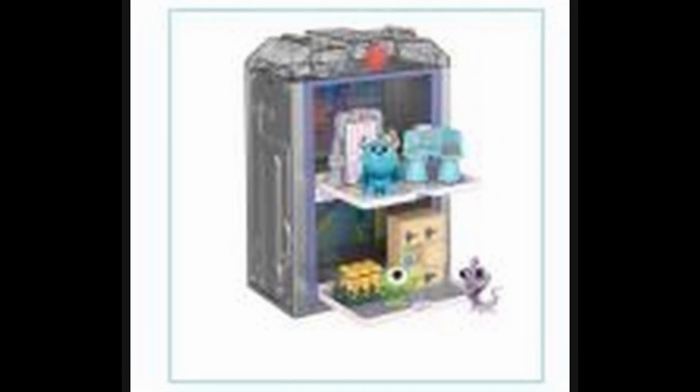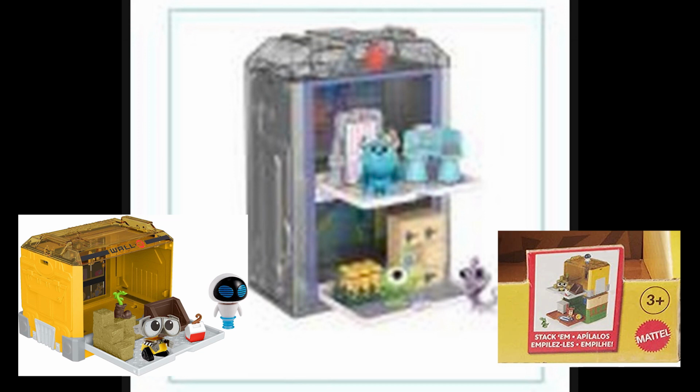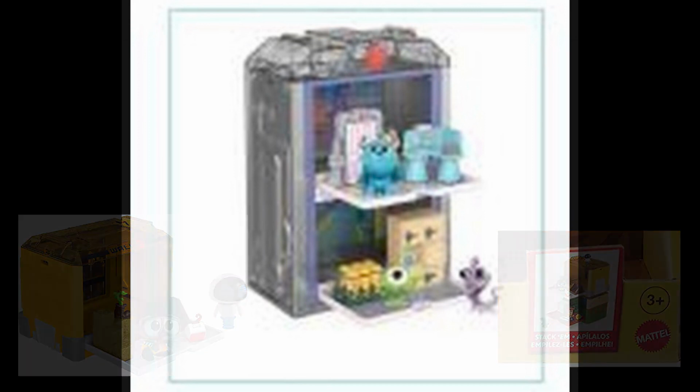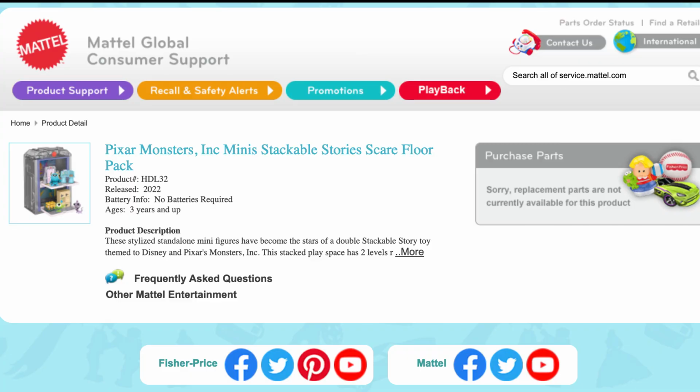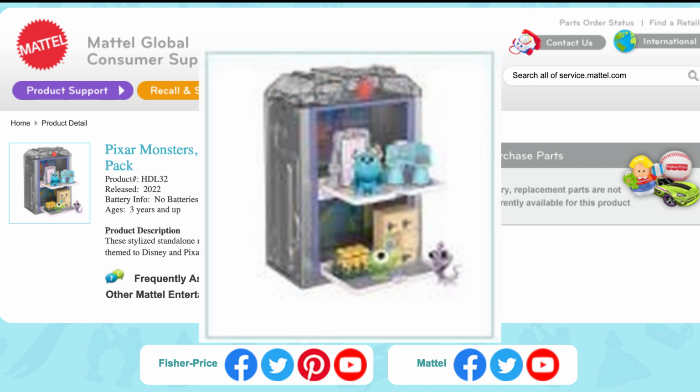And this is the third known stackable story set following the WALL-E and Toy Story ones I talked about last time. So again, watch that video for more release info and photos regarding those. This photo of this Monsters, Inc. set was discovered on Mattel's customer service website of all places. What a crazy find, by the way. I would never have spotted this or even looked there, but unfortunately there's only this one teeny tiny picture right now that doesn't get any bigger. You can get the general idea though, even though it's super blurry and pixely.